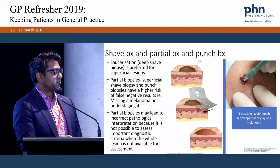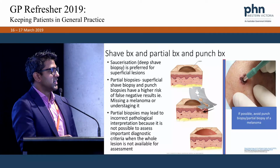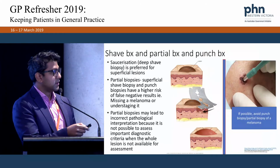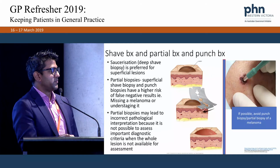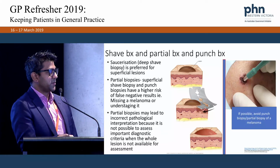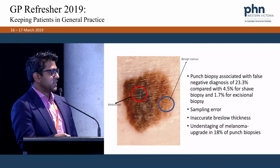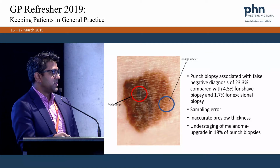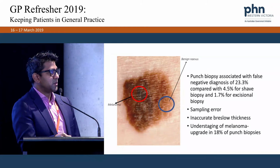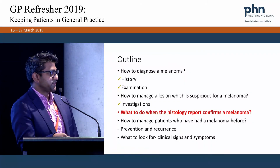Now, if we think that it's going to be just a superficial lesion, then a deep shave biopsy where we get the entire lesion is appropriate. Partial biopsies, however, are not recommended because you actually just take a sample of it. So for example here, if we took a biopsy from this blue area, it might be reported as a benign nevus and we'll be falsely reassured that the mole is normal. But then if we took a biopsy from this red area, it would come back as a melanoma. So we know that punch biopsies are associated with a false negative rate of about 24%.